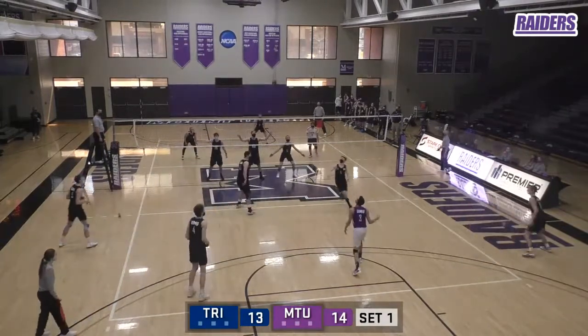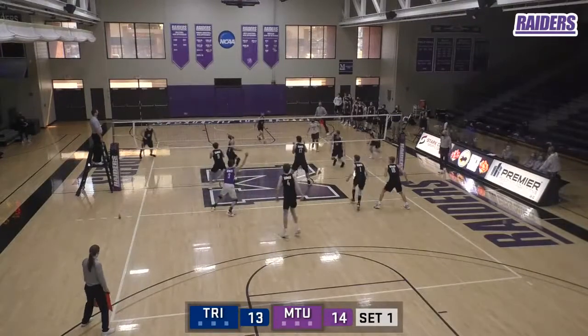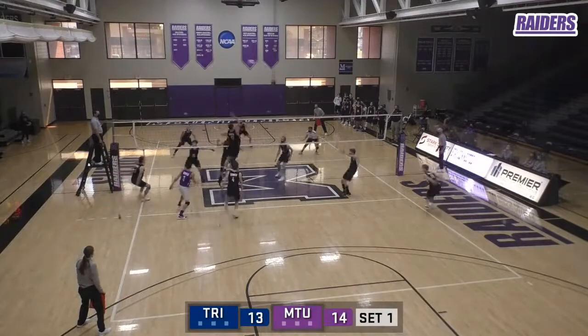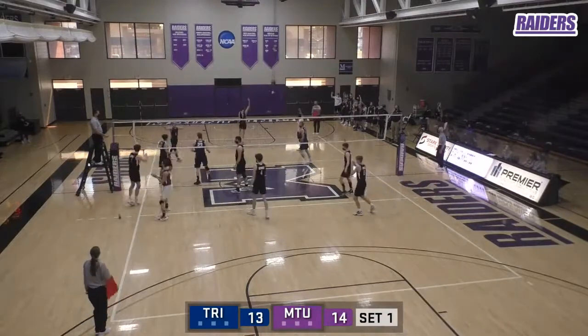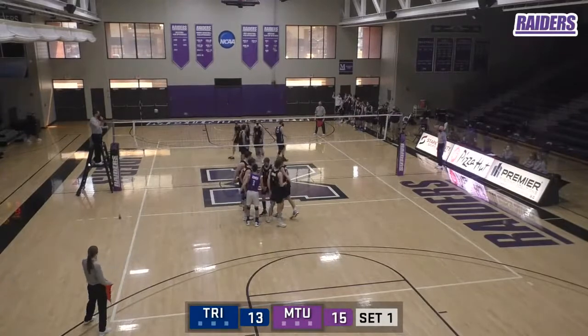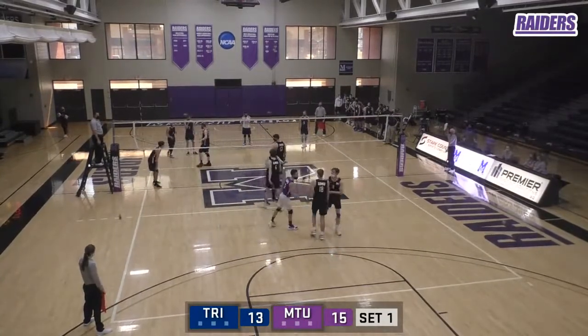Beal, his serve dug up, sent back. Trezak with a hit, dug up by Beal. A swing off the block, kept alive by the Raiders. Set over, Trinette with a big swing, and they're going to call a touch off the block. Raiders pick up the kill and go back up by 2, leading 15-13 here in the second set.